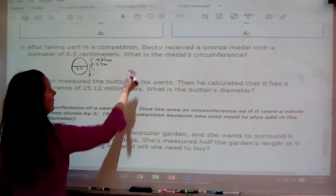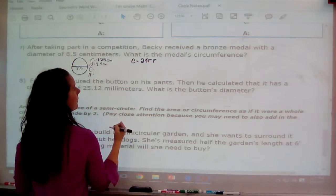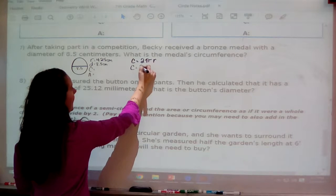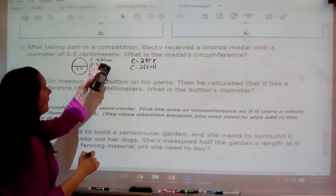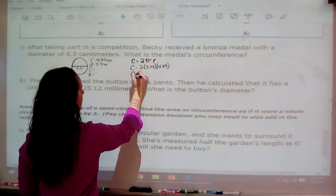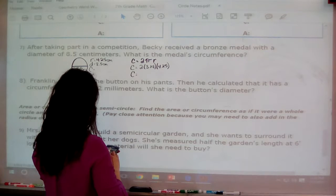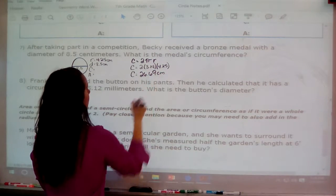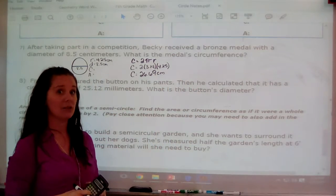Now I need to find my circumference. I'm going to start with my circumference formula, which is C = 2 pi r. Now I'm going to fill in what I know. I do not know my circumference. I know that 2 is always there. I know that 3.14 is always pi. And I also know that my radius is 4.25. Now I'm going to multiply those all together to get 26.69 centimeters.